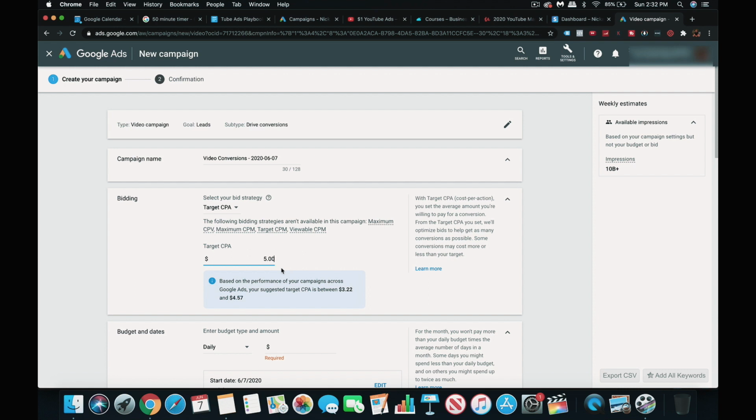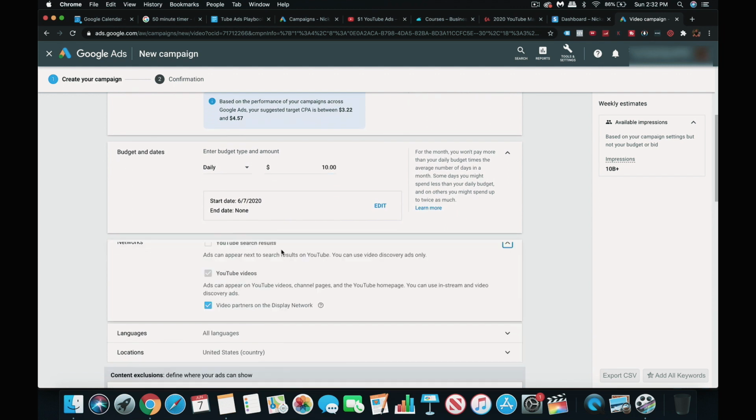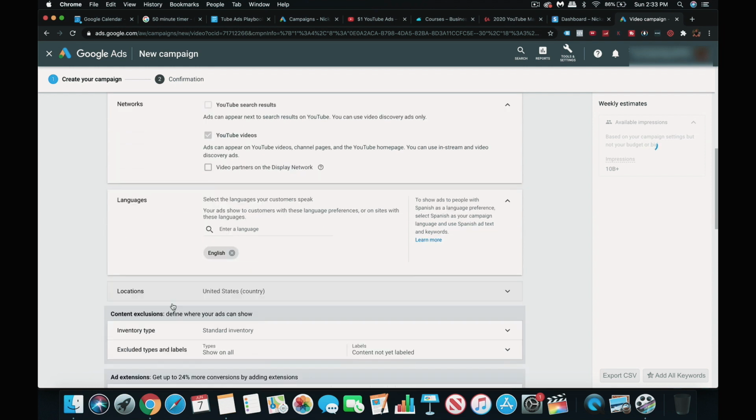So $5 would be good, and then sometimes I can start lowering this where I start bidding on 4 and it might get a little less expensive. Okay, obviously you want to put in your daily budget, and then I always take off display network. I usually just do English because that's the only type of people that I want to target.